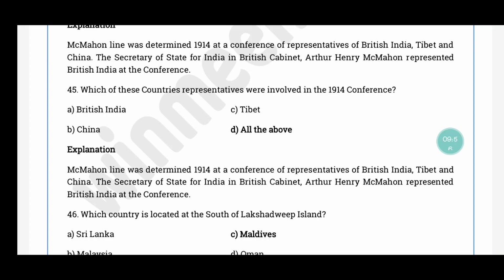Question number 45. Which of these countries' representatives were involved in the 1914 conference? The correct answer is option D, all the above. That is British India, China and Tibet. McMahon line was determined at the 1914 Conference of Representatives of British India, Tibet and China. India's Secretary of State in the British Cabinet, Arthur Henry McMahon, represented British India at the conference.